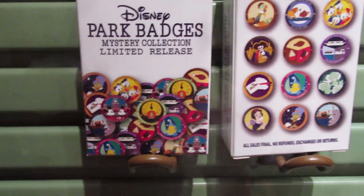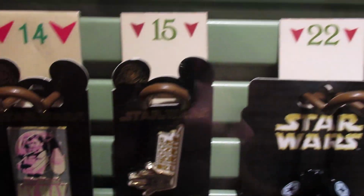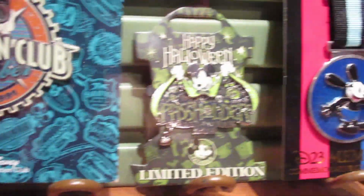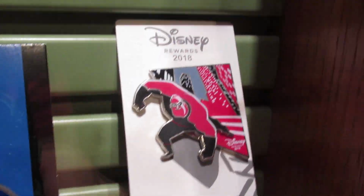The Park Badges Mystery Boxes, the Tangled Puzzle Mystery Box. Some other ones, some commemorative pins down here. So we got Hilton Head, Vero Beach, DVC. Special pass holder stuff as well, Pixar.